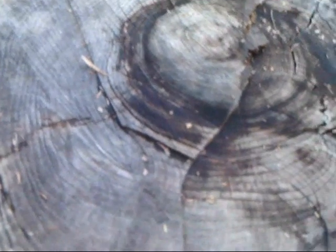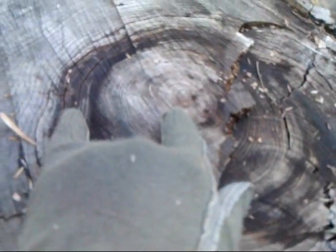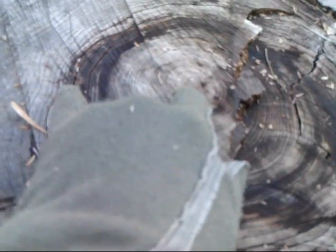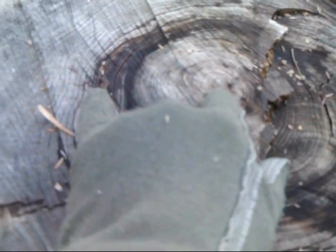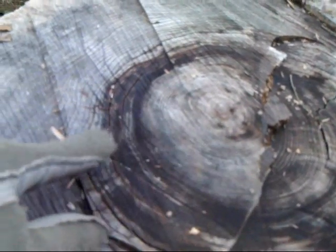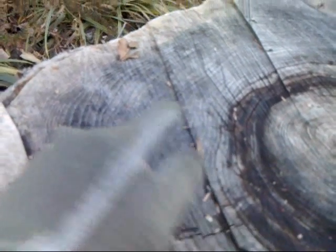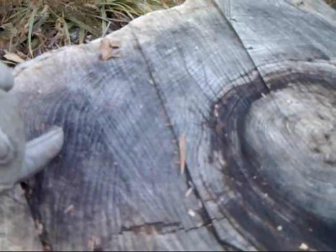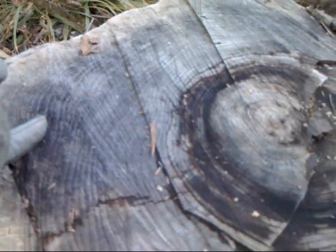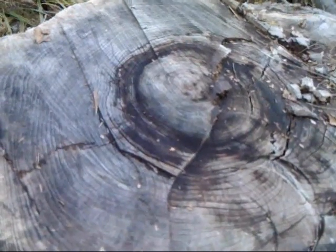So you can't really tell how old a tree is by how big it is, because this right here, I mean, this is like 50 years old, maybe 80 years old. And then this right here, which is wider, that's about 20 years of growth. So a tree this big could be 100 years old, or it could be 50 years old. Anyway, I just thought that would be interesting.